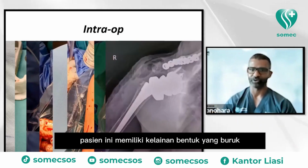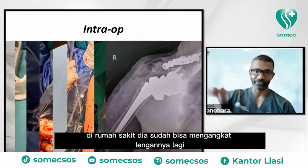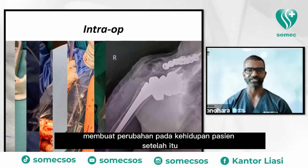This patient had a bad deformity and couldn't raise her arm for 3 years. After this operation, in the hospital, she could already raise her arm again. So it is very satisfying to be able to make a change to a patient's life like that.